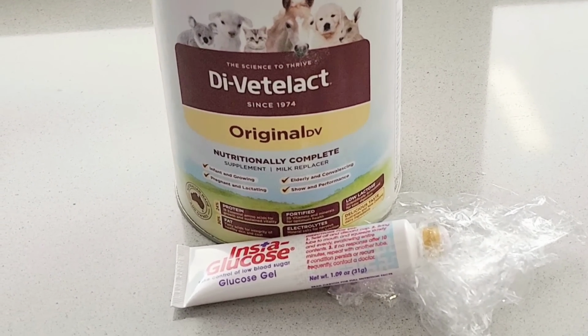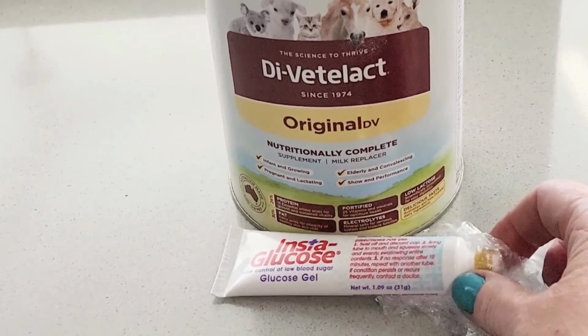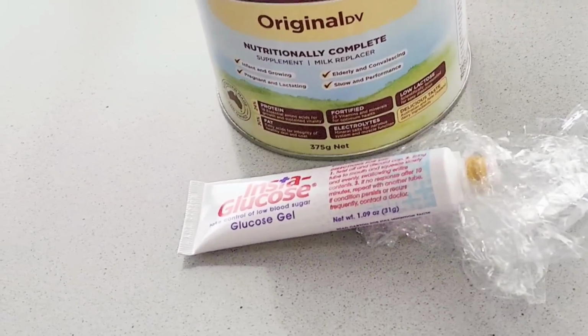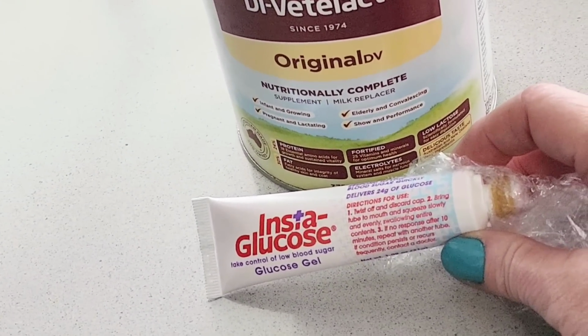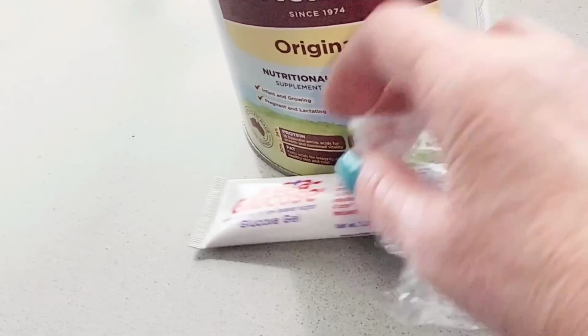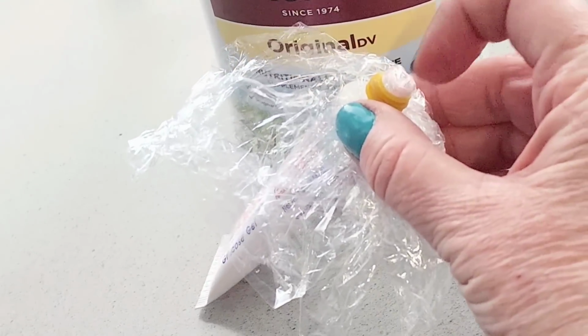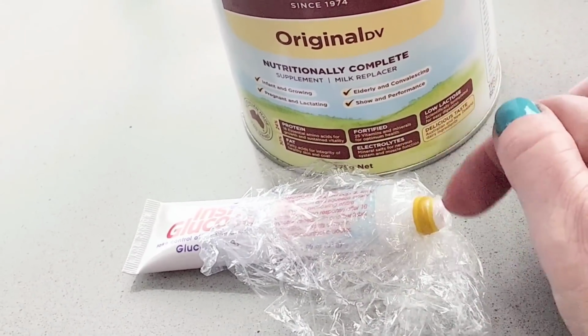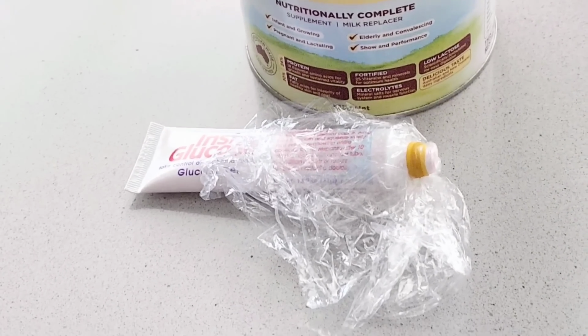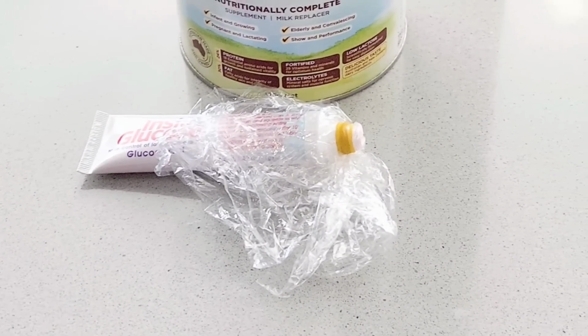That's the Divetelac that I'm using. And I've just got Puppy in my other hand. Oops. This is the glucose. Insta glucose gel. And because it doesn't come with a resealable lid, I've just got some plastic over it with some elastic there so that we can keep it sealed. All right, let's go to the puppy room.